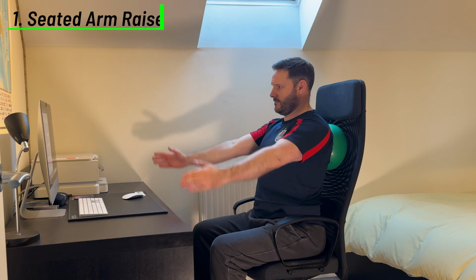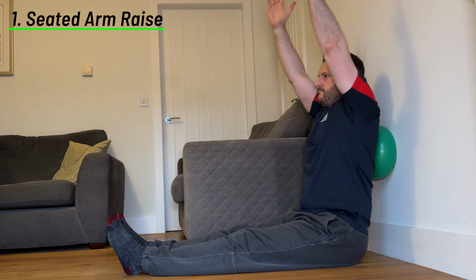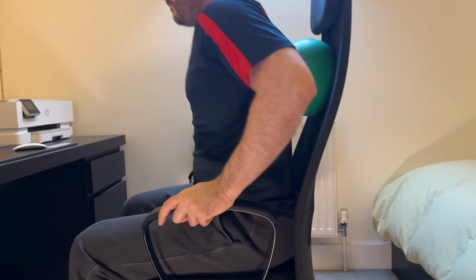However, here are the 5 exercises that you can do every day that will take you about 5 minutes to complete. The first one can be done sat in your chair, but can also be done sat down on the floor with your back to the wall. You just need a squishy ball or cushion to place on your upper back between your shoulder blades.